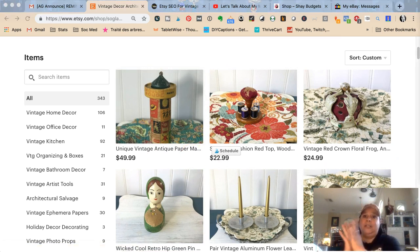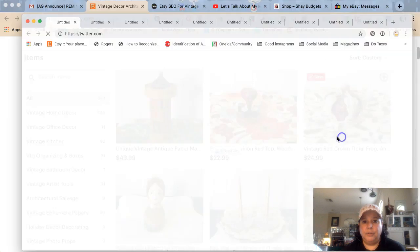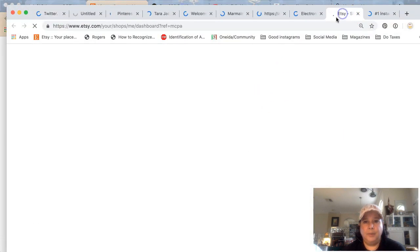Manage your inventory is number 5. Oh my goodness, this one. So I have a great inventory system that I accidentally sort of started when I started. So I have boxes that say Etsy 1. And what I'll do, and I wanted to show you this, I'm going to have to go over to my shop.